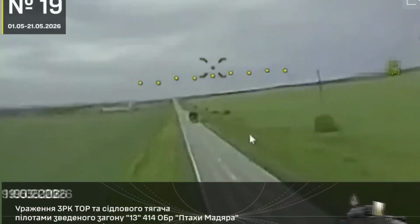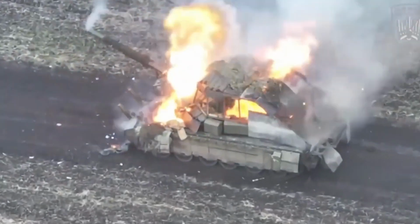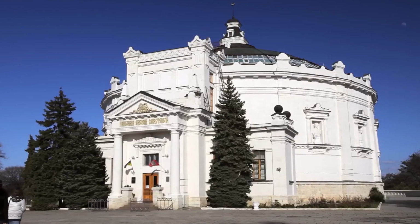The first job is never to destroy the tank. The first job is to stop it. A moving tank is a hard target and a dangerous one. It can reach cover, back into a tree line, put a building between itself and the sky, or simply drive out of the drone's short range before the pilot lines up a clean hit.